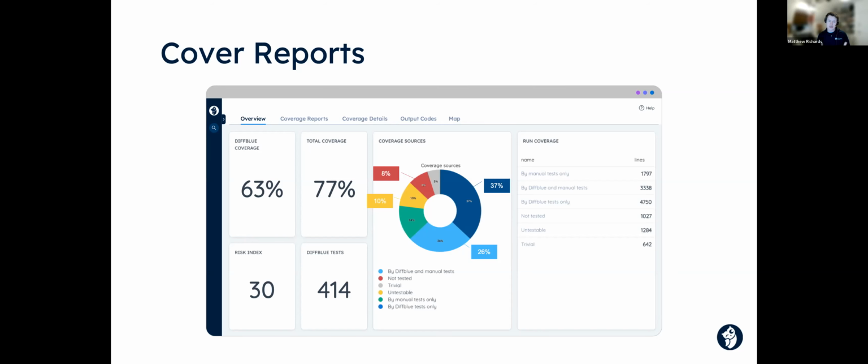So we can see here straight away 26%, which is this light blue color. 26% of your total project is covered by Diffblue, and your developers are also writing tests for it. So here is an opportunity to let Diffblue do that work, offload that vital but tedious task to us.